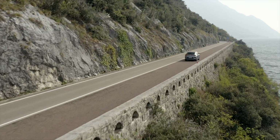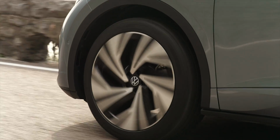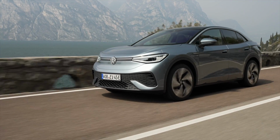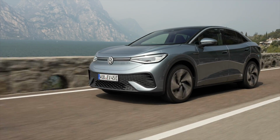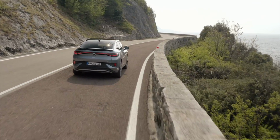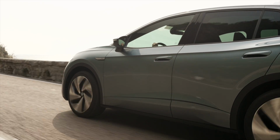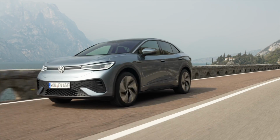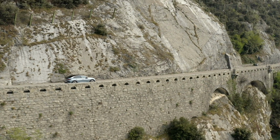The maximum power output of the ID5 Pro is 172 horsepower, paired together with 173 pound-feet of torque. The Pro is rear-wheel drive and can accelerate from 0 to 62 in 10.4 seconds, with a top speed of 99 mph. The GTX, however, gets an extra motor, making it all-wheel drive and boasting a power of up to 295 horsepower. Plus, it cuts the 0 to 62 time to just 6.3 seconds and ups the top speed to 112 mph. Not that you should ever need that.